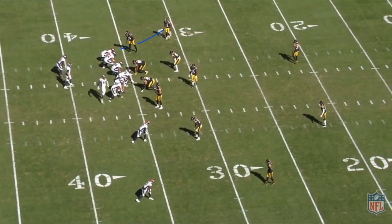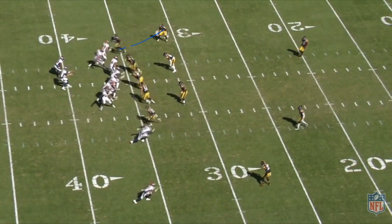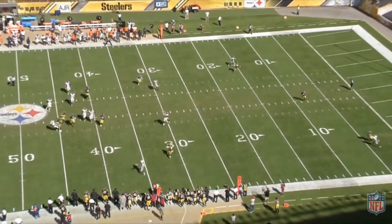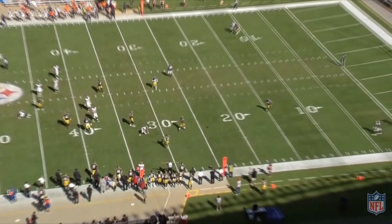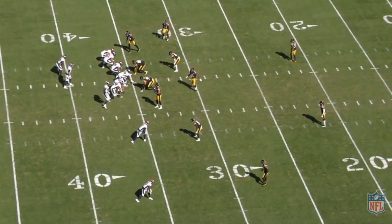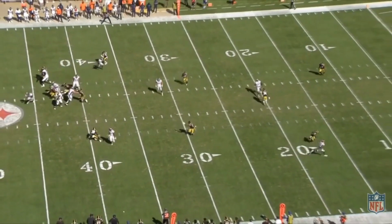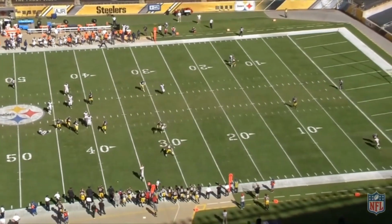Working man coverage against the tight end once again right here. He's coming across the middle, spots it well, comes up with him here, and takes a subtle position behind him. So he's sort of baiting the quarterback into throwing the pass, believing in himself on being able to get up there and pounce on the ball as soon as he needs to.